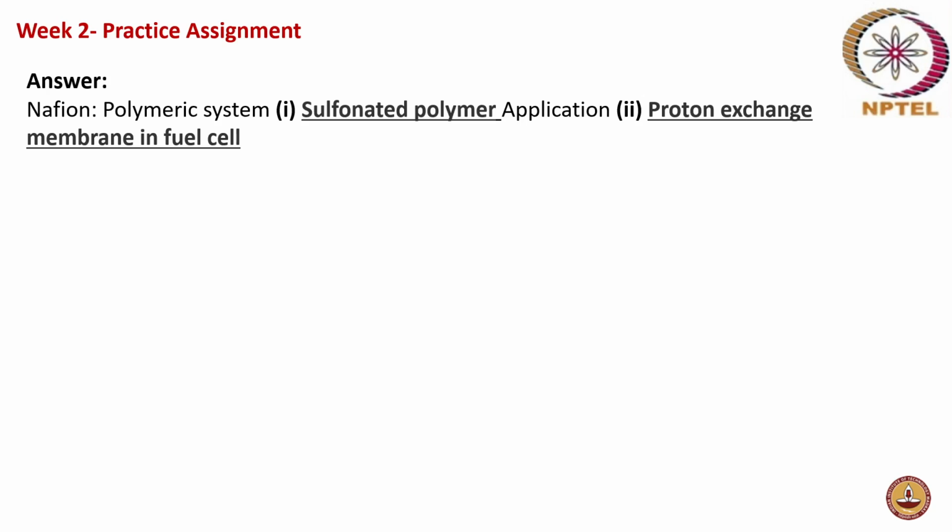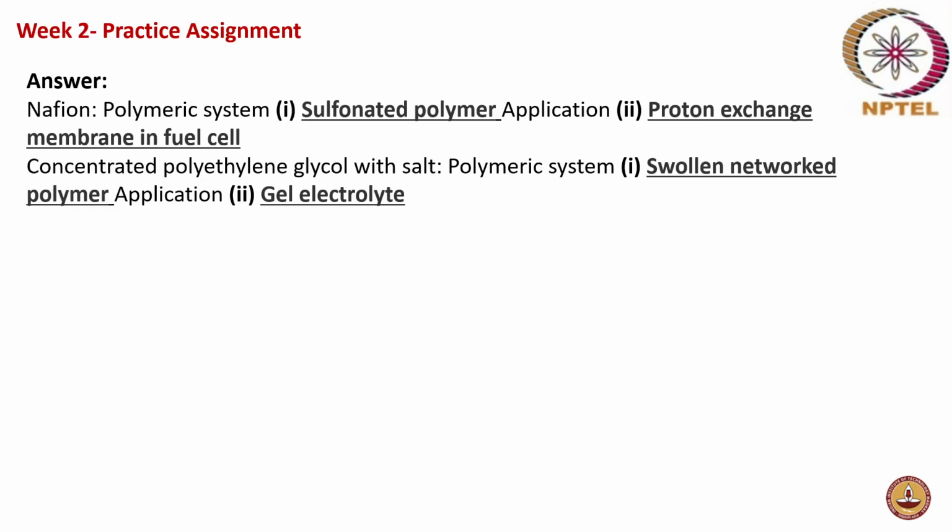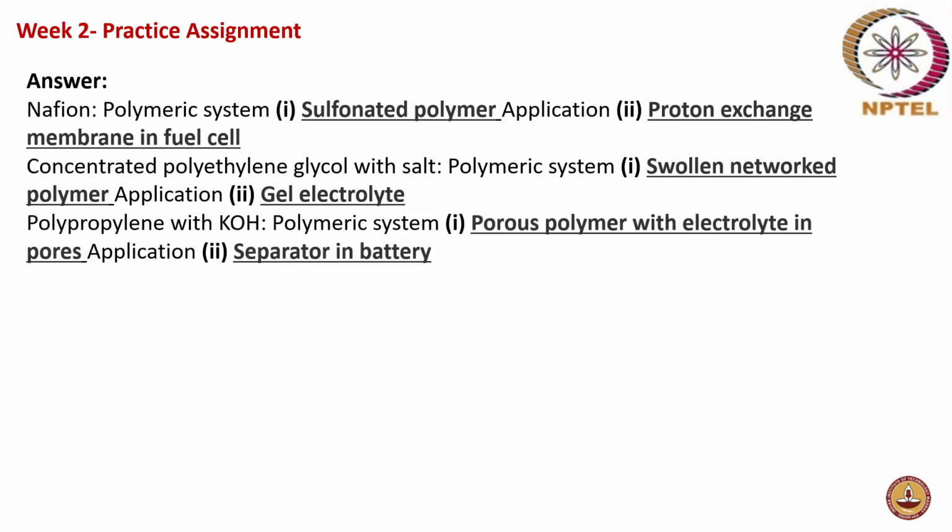Okay. The next one is concentrated polyethylene glycol with salt. It is actually a swollen network polymer. Okay, and it is a gel electrolyte. Polyethylene glycol has a nature of getting swollen with salt, and it's used in gel electrolyte applications. Next, polypropylene with KOH. As you said, it is a porous polymer with electrolyte in the pores. The KOH is in the pores present in the polymer, and it is used as a separator in battery.